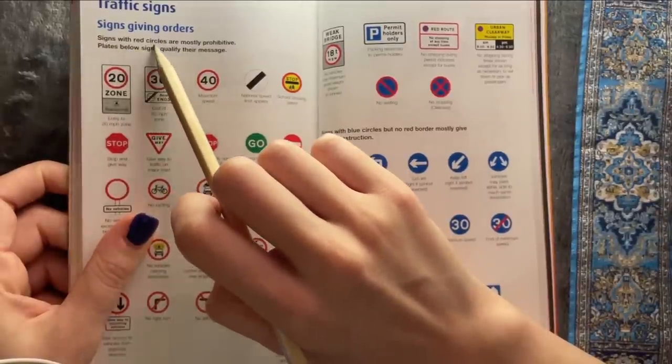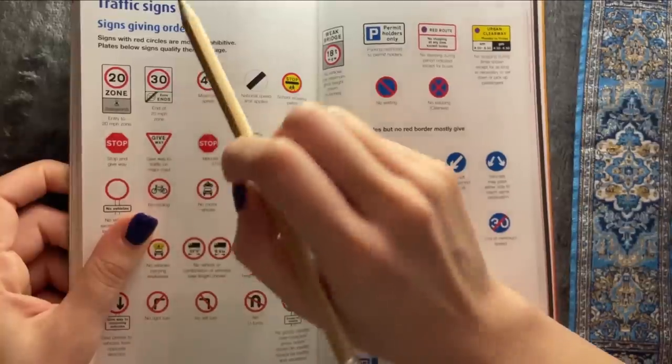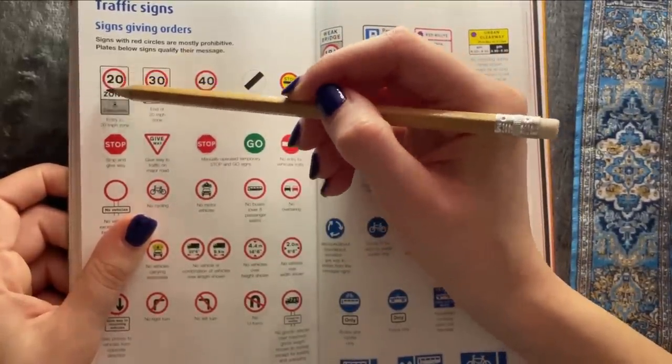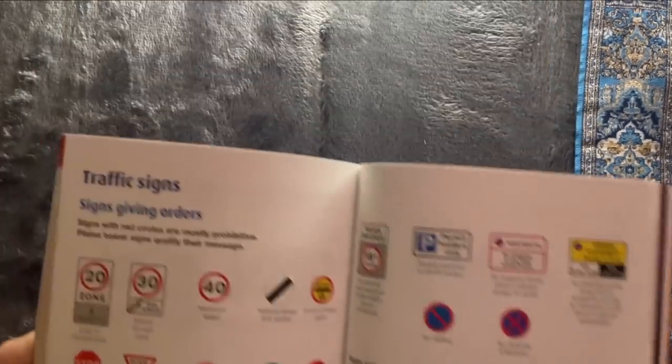Signs with red circles are mostly prohibitive, with plates below signs qualifying their messages. So we have the 20 in a red circle zone. It says, let me just, a sec, can't see.